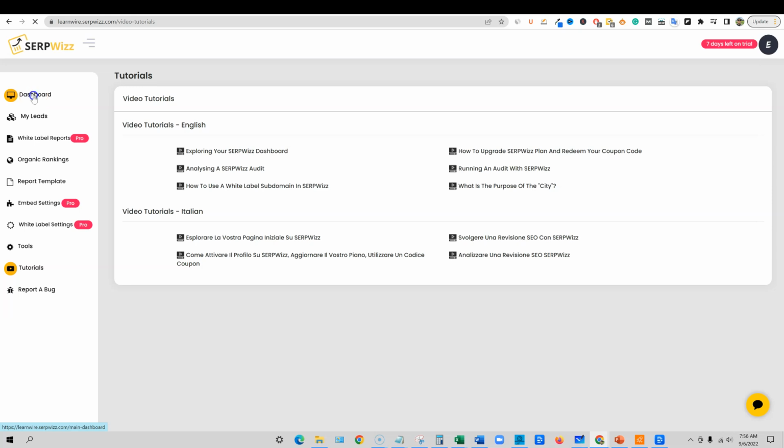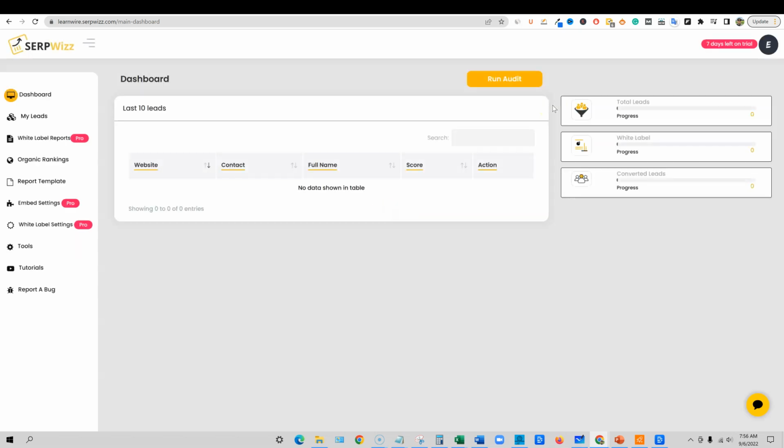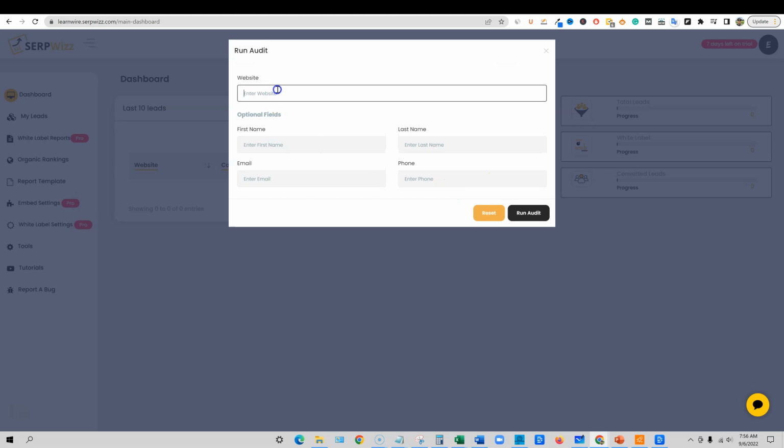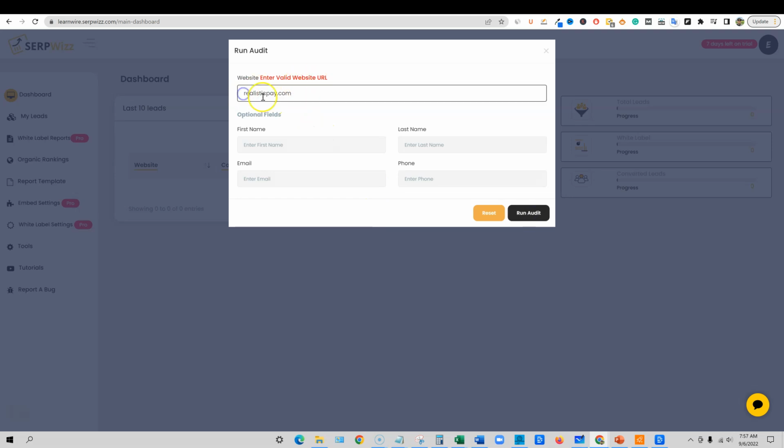So we're going to go to dashboard. We're going to run a new audit. I guess I'll just use one of my sites for fun, see what it can find for me. Run audit, because I'm familiar with my site. So optional fields, you can put in stuff right there, but we're going to go ahead and just run audit for that site. Enter valid website URL. Okay, so we do need to go https://realisticpay.com, run audit, and here we go.